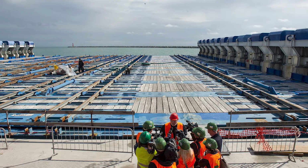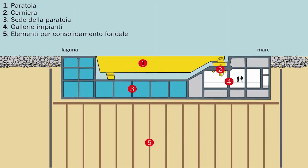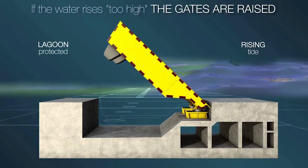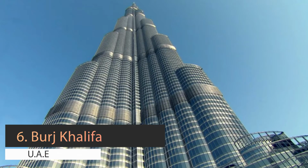It consists of 78 rotating gates, which are 6,500 square feet each and has large metal boxes filled up with water. When there is a flood forecast with a tide of about 3.5 feet, water is then poured out from the gates using compressed air. The gates are set to rise above the water, thereby shielding the sea from the lagoon and stopping the tide flow. Number 6. Burj Khalifa.